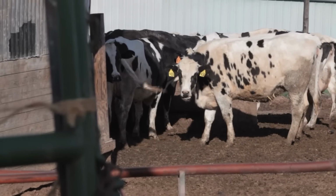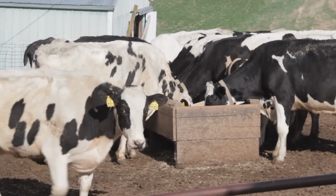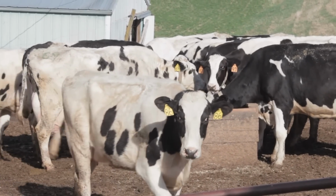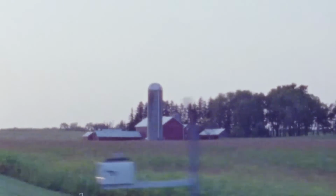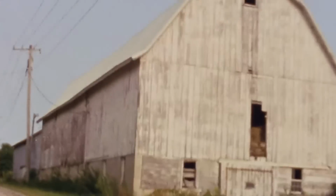So how big of an operation was that first one? About 30 cows. Was that typical around that time, you think? That was probably an average size herd. But there were quite a few others around that size. Oh yeah, all over. Up and down every road. I mean, every single neighbor was dairying.